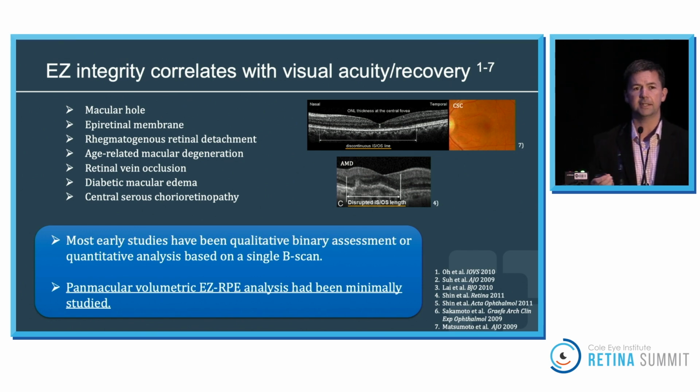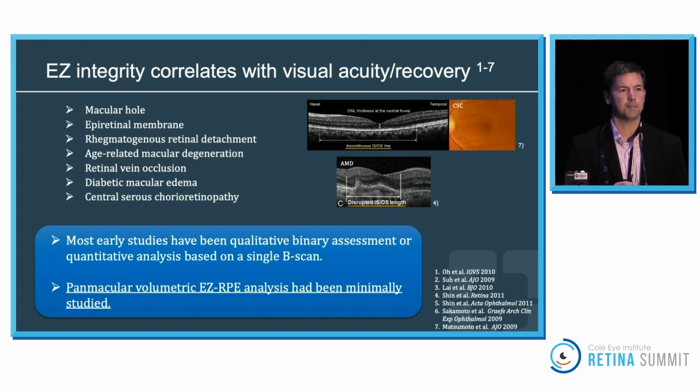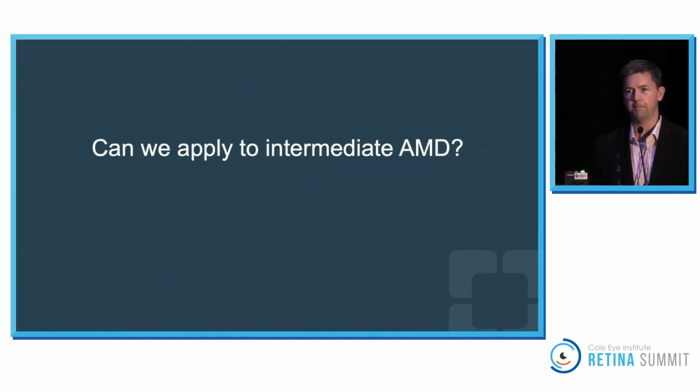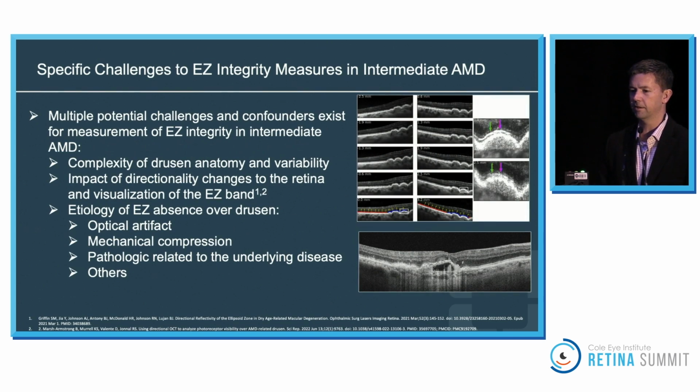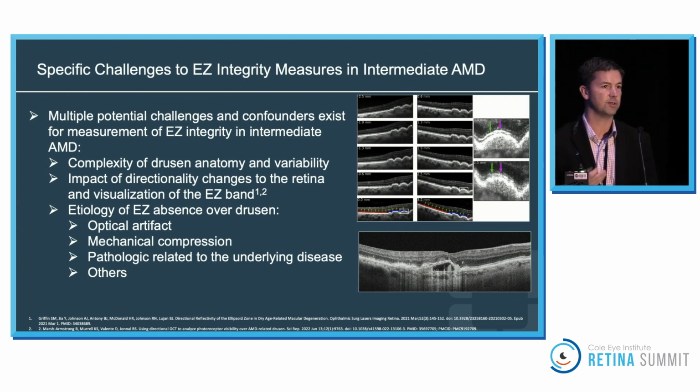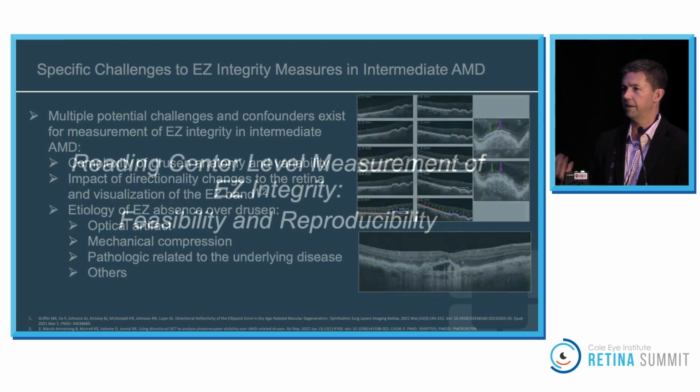But many of these early diseases, when we looked at this and characterized it, were either linear measurements on the foveal B scan or qualitative assessment. It's been very difficult to actually apply it in a pan-macular way until recent technologic advances. But can we apply it to intermediate AMD? And this is one of the questions that we hear a lot, is there's multiple specific challenges related to the complexity of the anatomy. This includes drusen. For example, are the ellipsoid zone changes we see, are they just artifacts? Are they from compression?